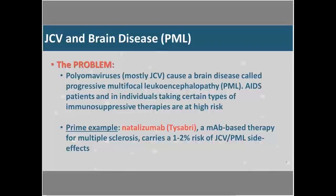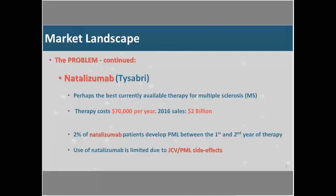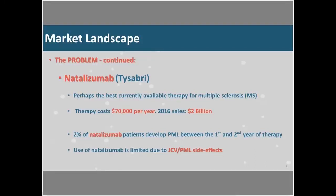So natalizumab right now is probably the best currently available therapy for multiple sclerosis, and there are people on it. It was actually briefly withdrawn from market, and the FDA had contentious hearings about putting it back on the market. Multiple sclerosis is a very bad problem, and so people testified at these meetings, yes, I understand that there's a risk of PML, but this is the only drug that gets me out of the wheelchair, and I'll take the risk. So it's on the market, and people are rolling the dice, and it's a very grim and difficult situation. It's a very profitable drug. It costs about $70,000 a year to be on it, and the gross sales are about $2 billion a year.